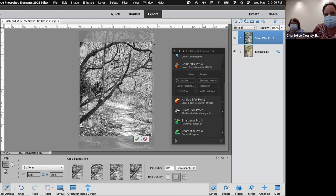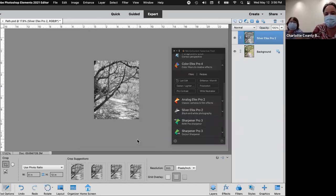Hopefully that kind of makes sense on the thought process a little bit. Again, there are no hard and fast rules. They'll tell you there are hard and fast rules, but you do whatever it is you like. It's your photo. So go ahead and click the little checkbox, or you can hit enter, whichever.